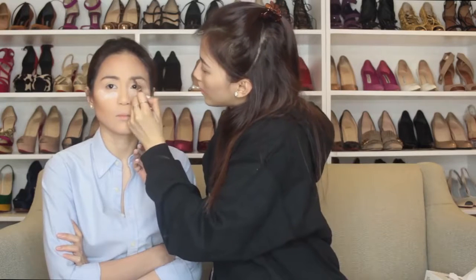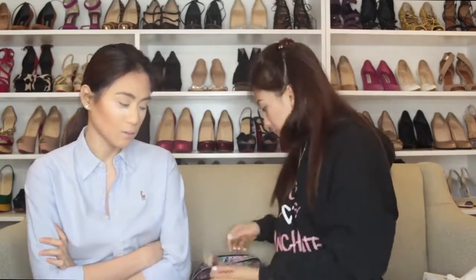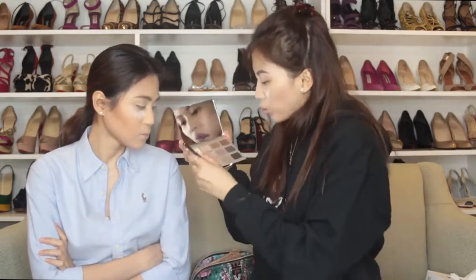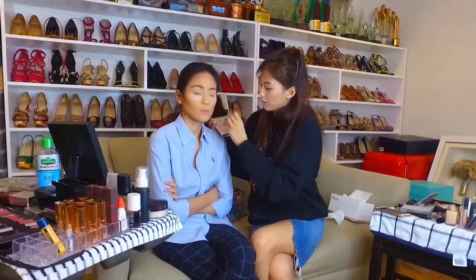So, you can see the kilay is already there. Okay, so normally, this is the natural look. You have to put white sa eyelid. So, I usually use the white one here. And then, I just apply it sa eyelid ng mga tao.